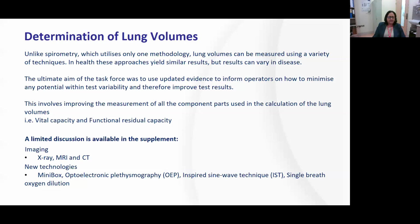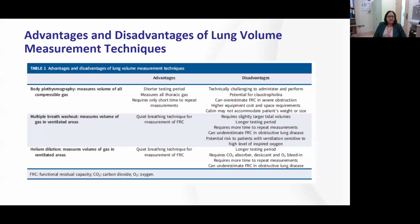But there are other methods, and more and more publications are being published surrounding these methods. However, they are extremely variable, or we don't have enough information yet. There are definitely areas of interest, and we have mentioned them in the supplementary material, and these are lung volumes assessment via imaging such as X-ray, MRI and CT, and then of course these new technologies that are measuring lung volumes such as the mini-box, OEP, IST, or single breath oxygen dilution. Again, it's a limited discussion. I won't be discussing it any further today, but you can access the relevant information you need in the supplement. So lots of people ask me, is body plethysmography the gold standard for lung volumes measurement?